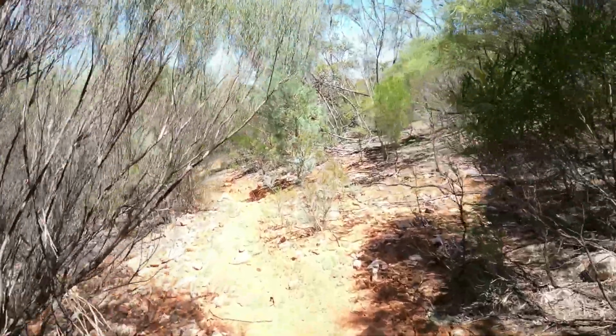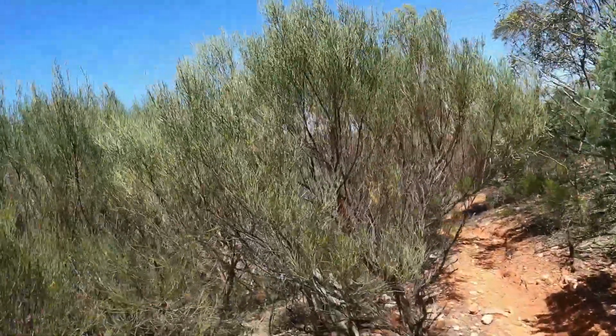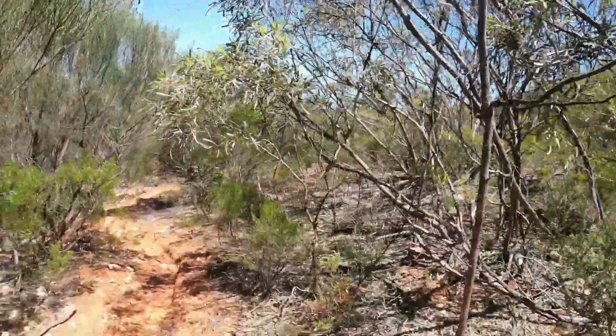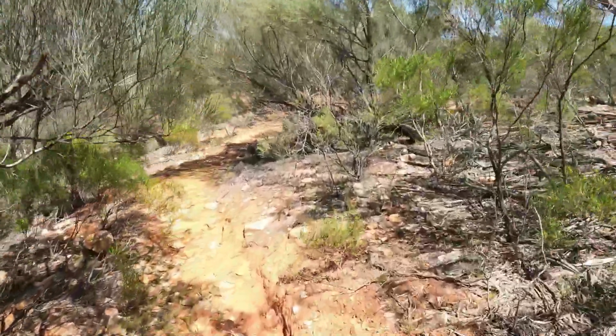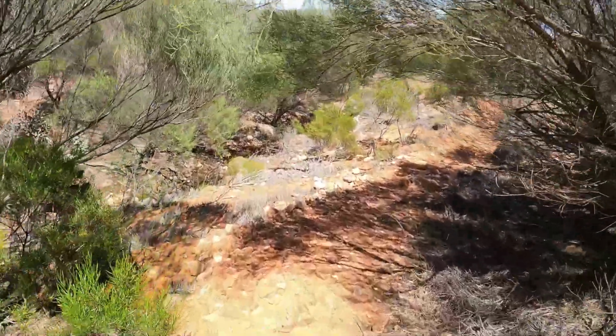Now I'm going through she-oak trees. More of the she-oak forest. It's a cypress pine I'm passing by. A little bit better road path at the moment, not as rocky and not as much rock scrambling.